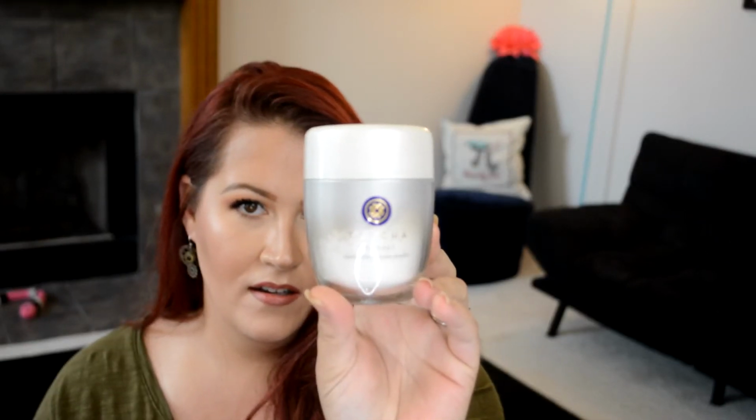The first one is the Tatcha Polished Classic Rice Enzyme Powder. It's just a powder that you use on your face and it exfoliates and it's gentle enough for everyday use. I've been adding the powder directly onto my Clarisonic, getting it wet and then just scrubbing my face with it. It has made a huge difference in the texture on my forehead and a little bit on my cheeks. So I have to say I've seen a huge difference with this stuff.